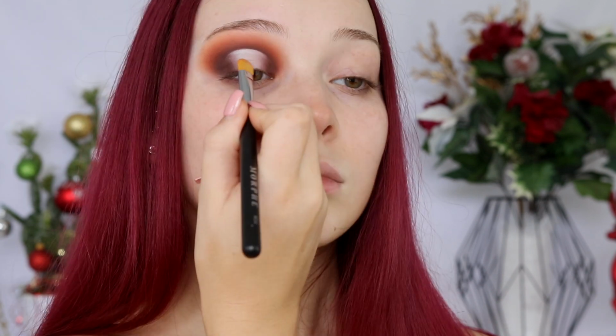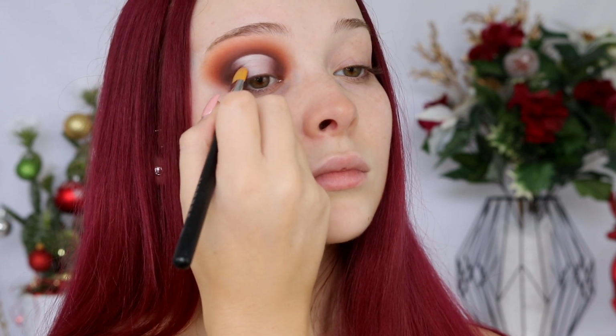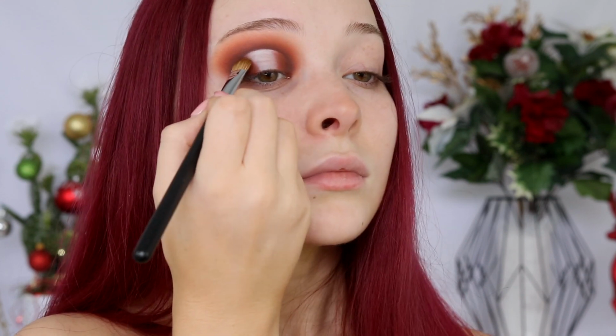And with the M224 brush, I'm just blending out that harsh line. And with the same brush, I'm picking up the shade 10% and repeating those exact same steps, working my way towards the center of my lid.